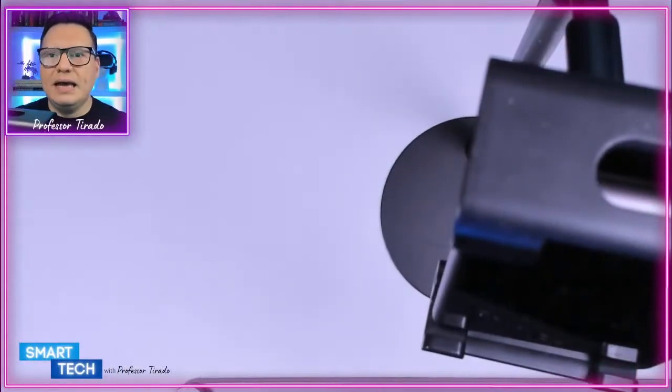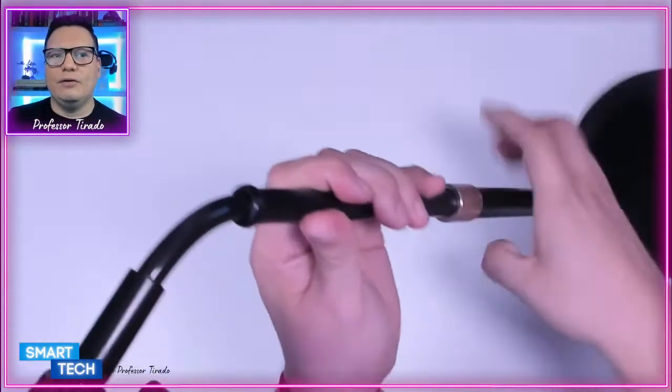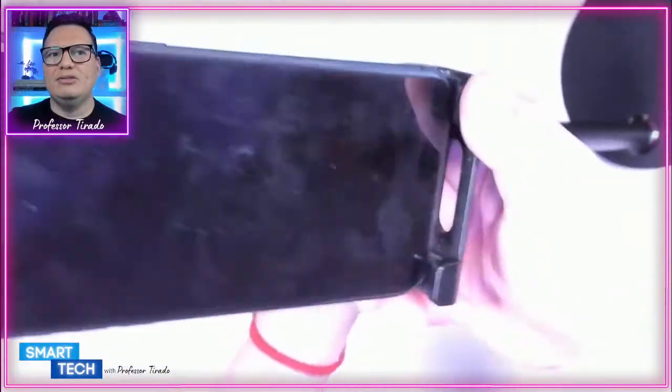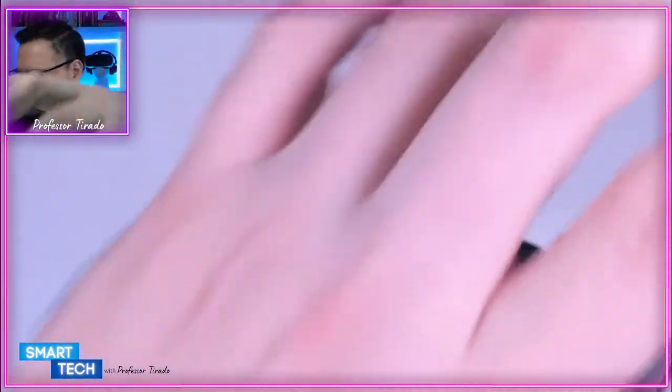The one I'm talking about is the Listen tablet stand holder. Although it is designed for tablets, oopsie, I forgot to put this over here. Although this is designed for tablets, you can actually use this for phones as well, which is what I have here, which you see on the side regularly. Let me just take this out so you can see what it is.